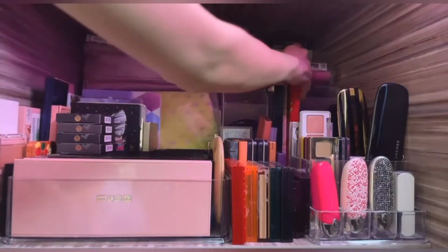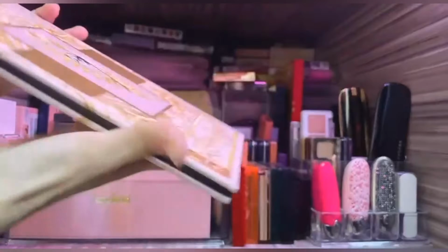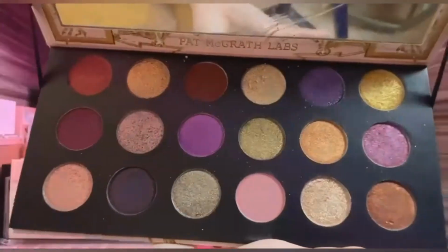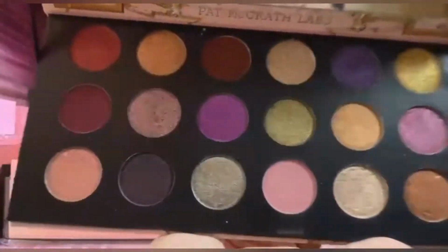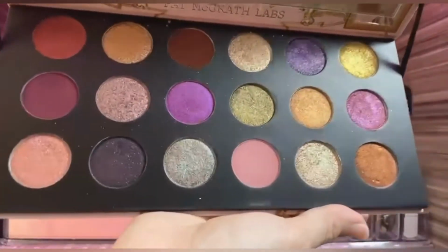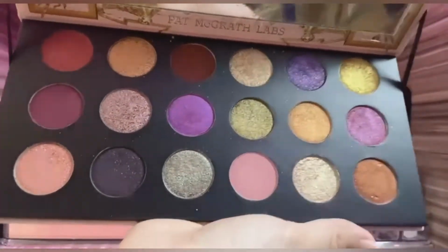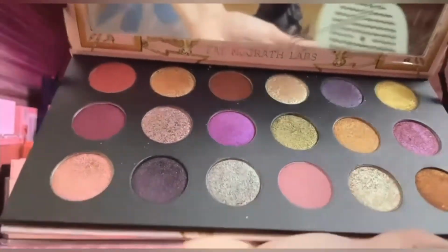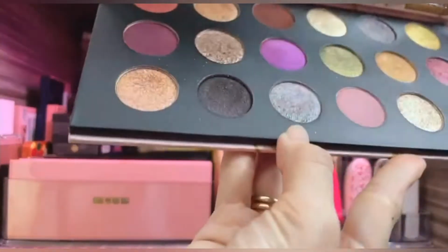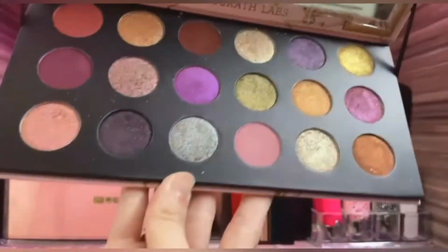Next, we have her Holiday Collection palette. So this one is the Celestial Divinity from last year. So you can see how gorgeous these jewel tone shades are. I don't use this as often because I use more of the Mothership 10 pan palettes, but these colors are really great and very nice. This green is a duochrome shade, green and pink shift, as you can see.